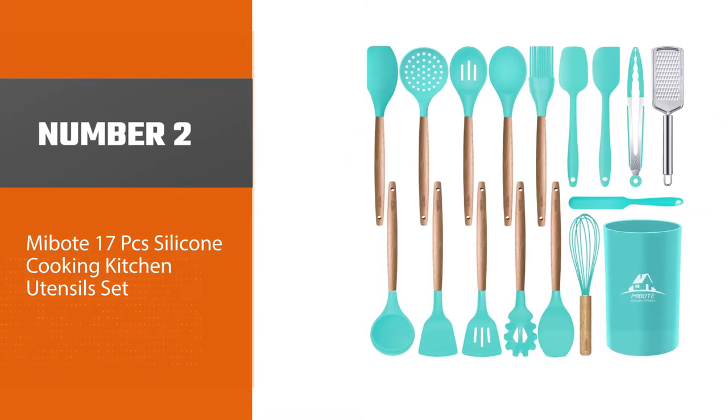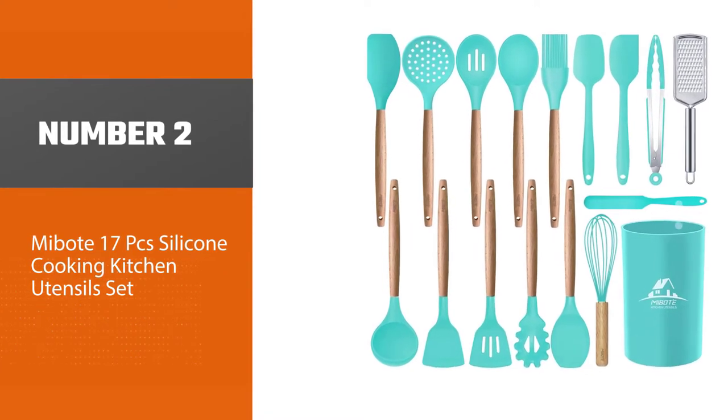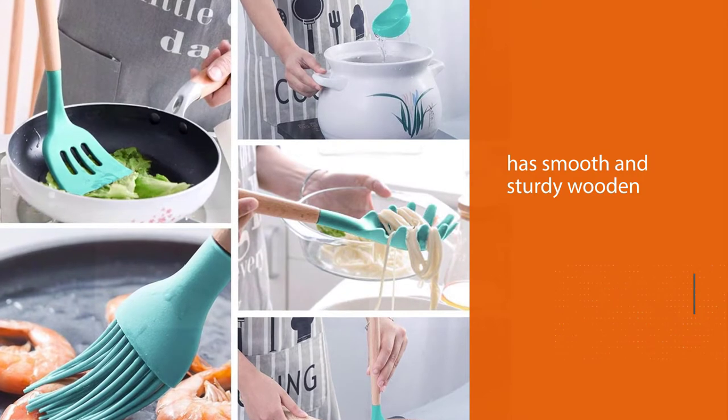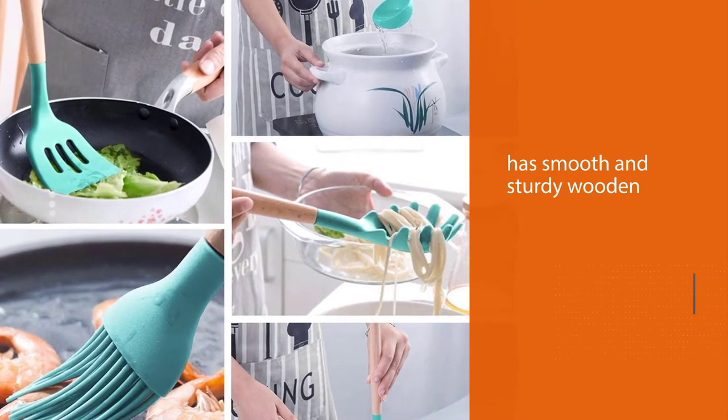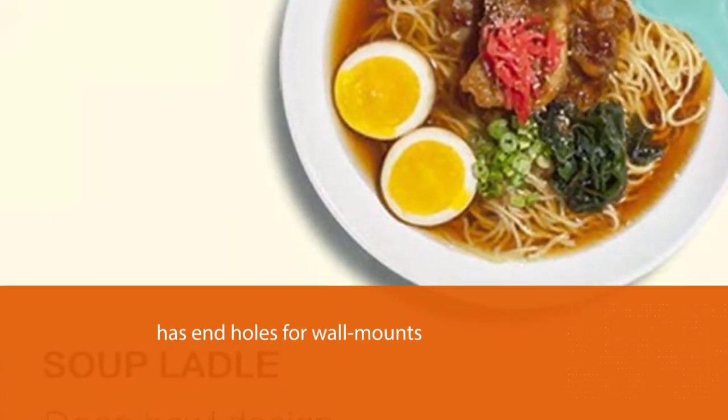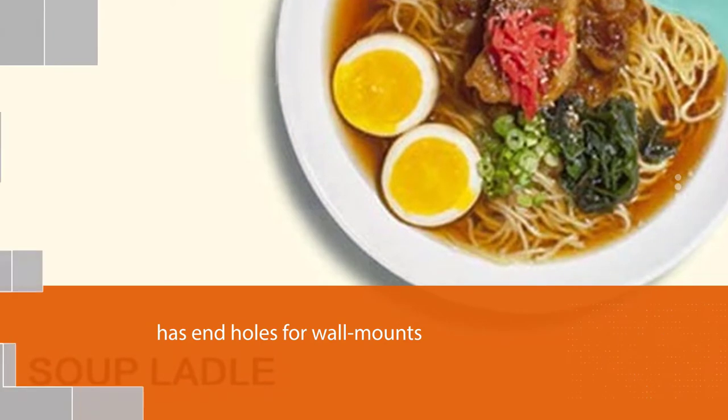Number 2. Mibote 17-PC Silicone Cooking Kitchen Utensil Set. This set has wooden handles that feel smooth and sturdy in the hand, as well as look fantastic when they're nestled into the matching crock. If you don't want to store them in the crock, the pieces also come with end holes for wall mounts.